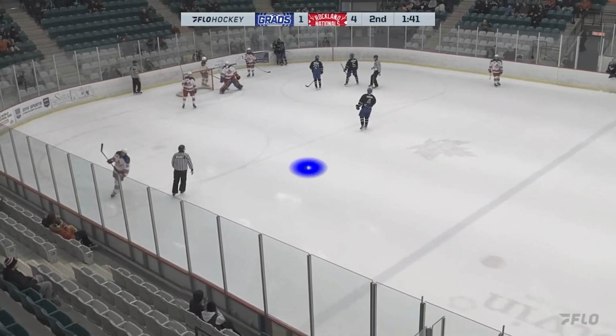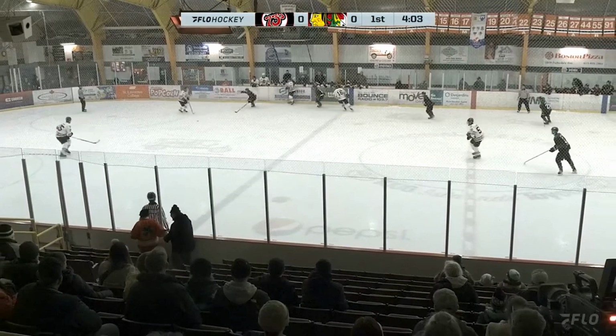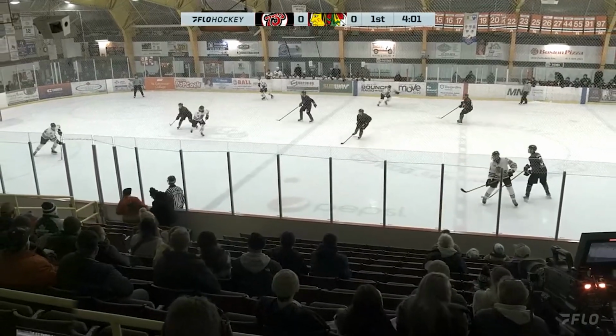Number 18, Colin Hall. In the 6th game of the week, the Kemptville 73s took on the Brockville Braves. After Brockville took the 1-0 lead at the end of the first, Kemptville scored 3 unanswered goals to pick up the win in this one. Goaltender Ryland Donovan had a standout performance. Of course, your TV guys were there for that one.